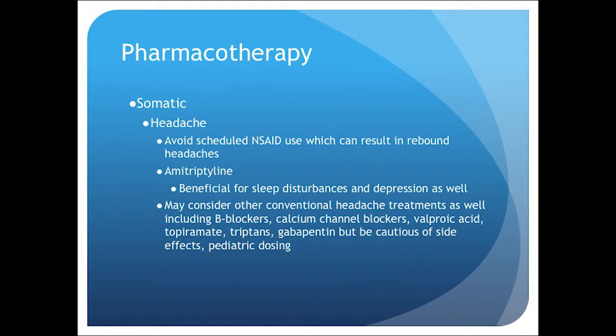There are other conventional headache treatments that you can try, like beta blockers, calcium channel blockers, any of your anticonvulsants, but I don't really recommend that just because you get into some side effects and some challenges with pediatric dosing. And again, our ultimate goal is to address the disturbance that's going on and eliminate the headaches that way as opposed to just medicating them.